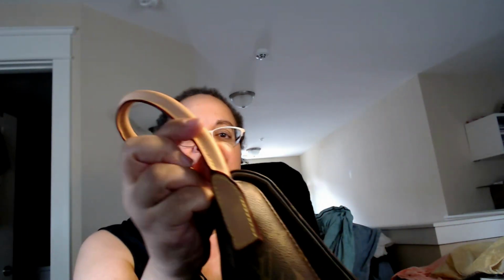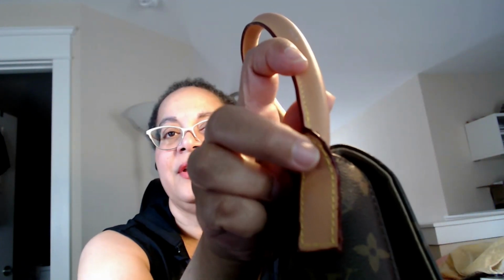The other thing is the stitching. If you look at the stitching, hopefully I can put the camera, you'll notice I need to turn it at the top. It's sort of fake. It's not fake, but it's off. Even the stitching is sort of off.